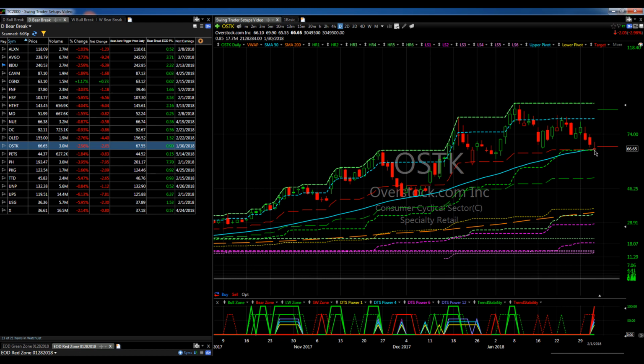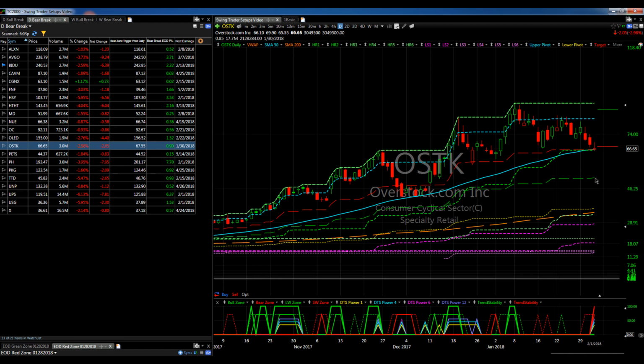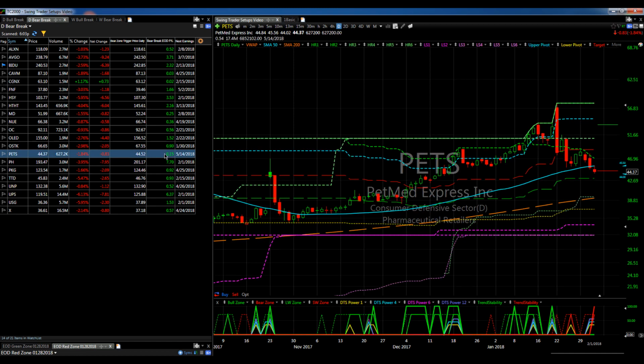This could be a good short setting up here. If it fails right here, it's probably going down another level, or maybe more. If you drew a trend line across this area, you've well failed the trend line. Below the 50 today, open below, the close below the 50 yesterday, open retested, can't get through. Not really in a fabulous consolidation, but it's in a key level here.